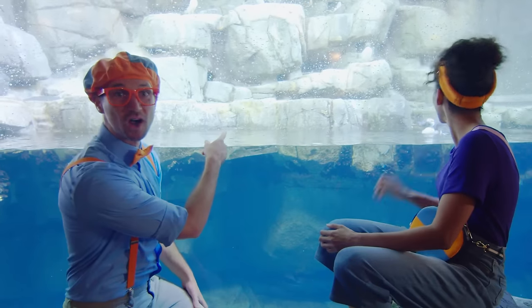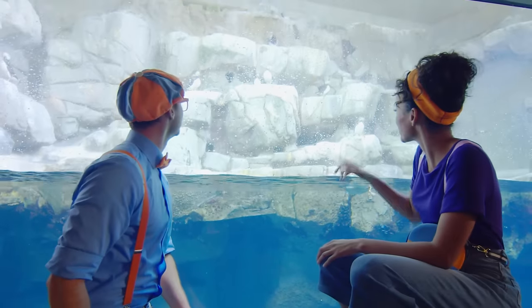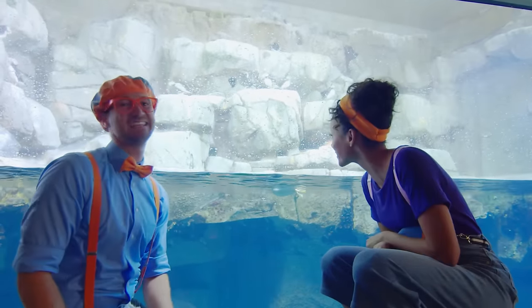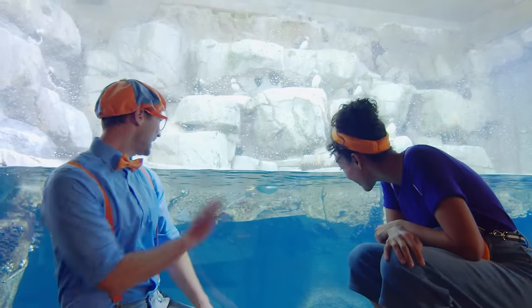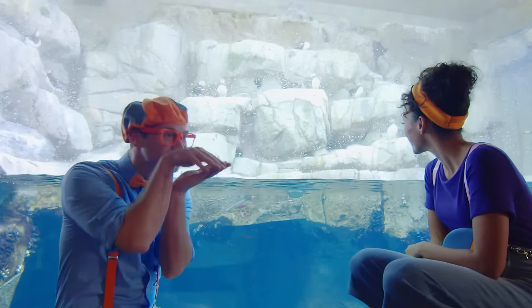Yeah. And do you see those rocks up there? Yeah, that's where they live. Yep, see? All the way up top, they're just hanging out together on the rocks. Yeah, if there's a cliff next to water, you might find some puffins. Mm-hmm. Hey, puffin. Hey. Whoa, their beaks look so cool.